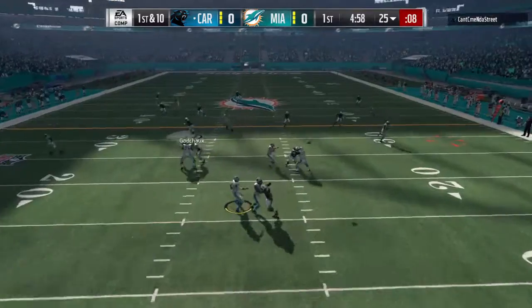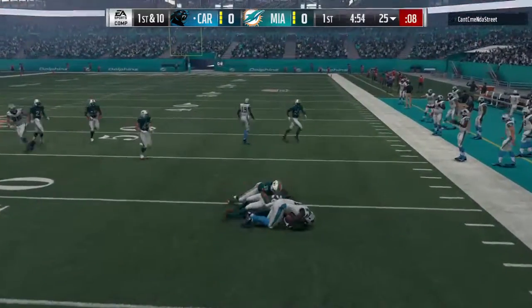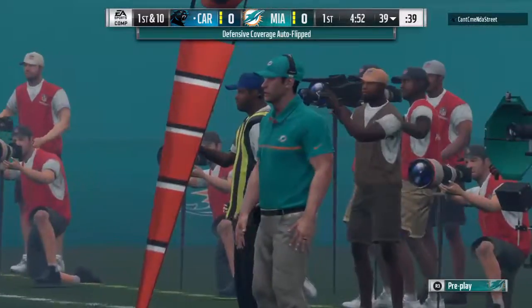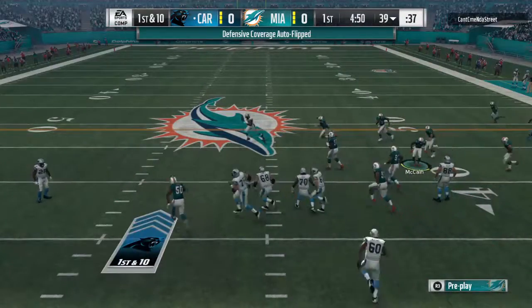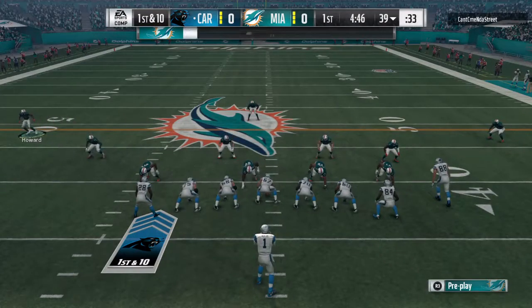First down, Newton. It's caught right side, Dixon. And he gets this one just shy of the 40. They'll mark him down at the 39. 14 yards there on the first play from scrimmage.